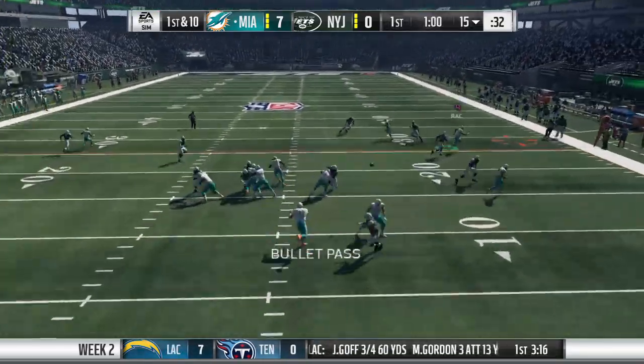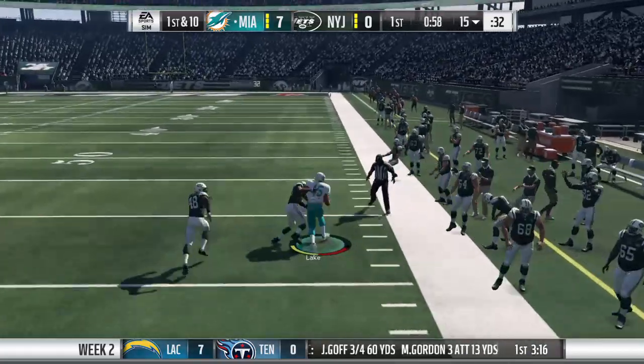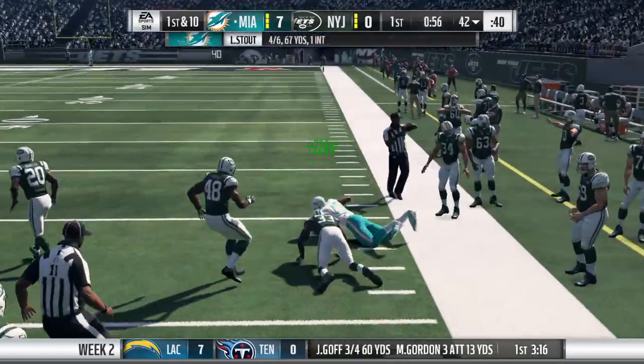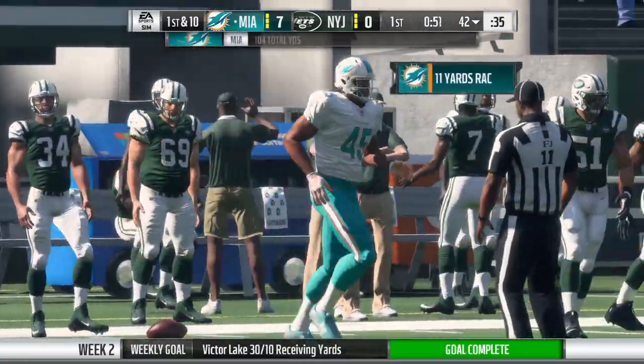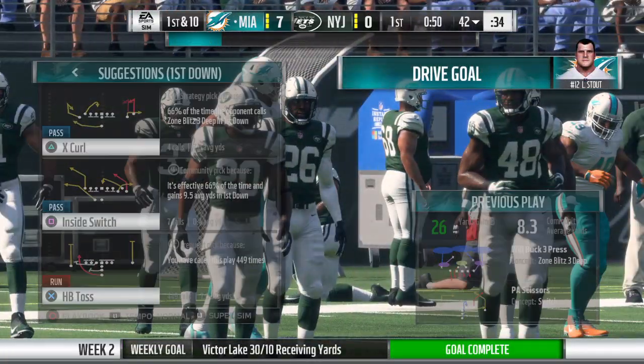Trying to shake off the interception. He'll look to throw. Looking for his tight end on the corner. It's complete. And he's brought down after a good gain. A good pickup there, 26 yards.